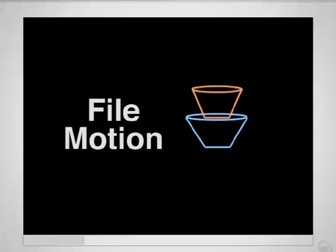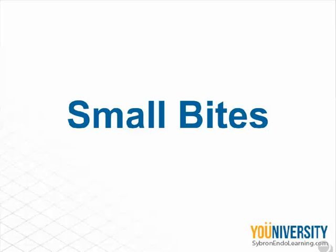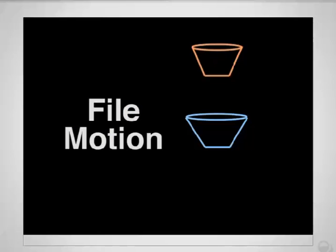We want to take small bites. That's the key. You're in, and then in one fluid motion, you are out again. Fantastic. Easy to use. Wipe off the debris.